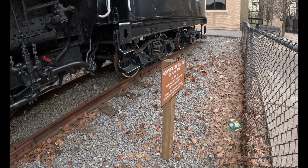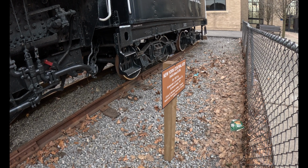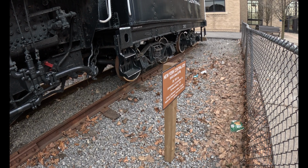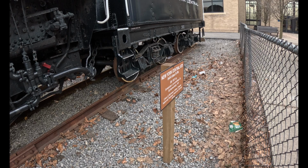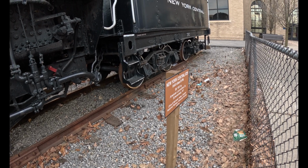Yep, it was built in 1913. The Utica Mohawk Valley chapter, National Railway Historical Society, owner.